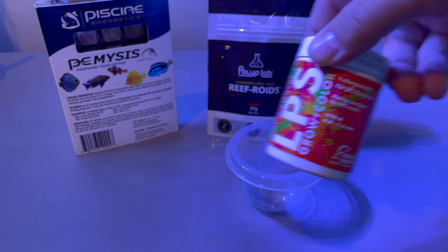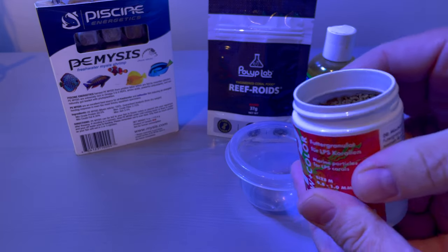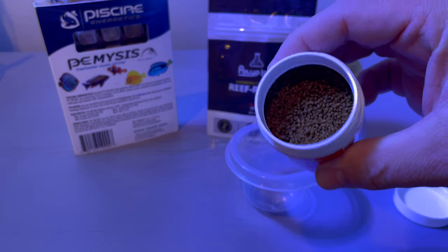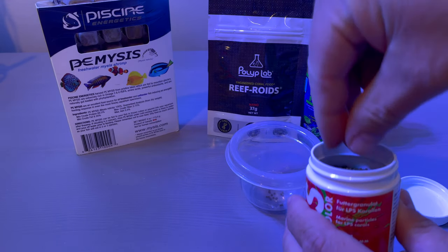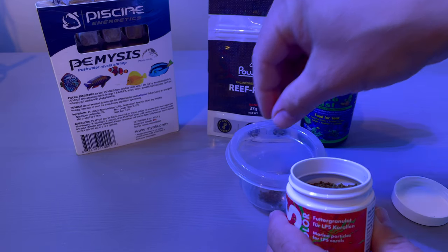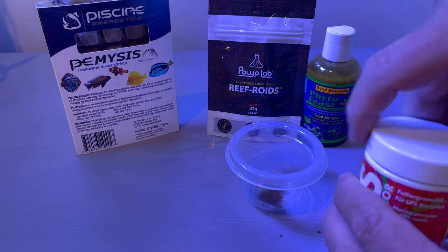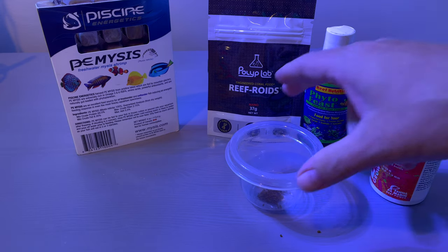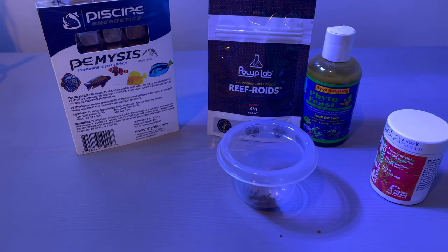So first, what I'll do is I'll take several LPS pellets. I'll add them to a small feeding container. I'll do a few pinches of these, maybe 30, 40 pellets in total. How many really depends on how many LPS corals you have, how many heads of corals you have, and their size. So at this point, my tank is super young. These are just little frags. I'm still adding corals, so I'm not using a lot of LPS pellets right now.